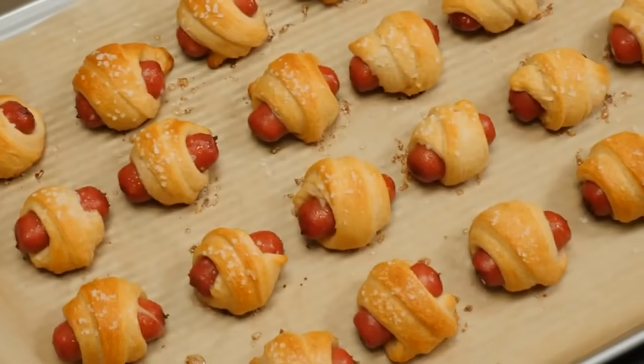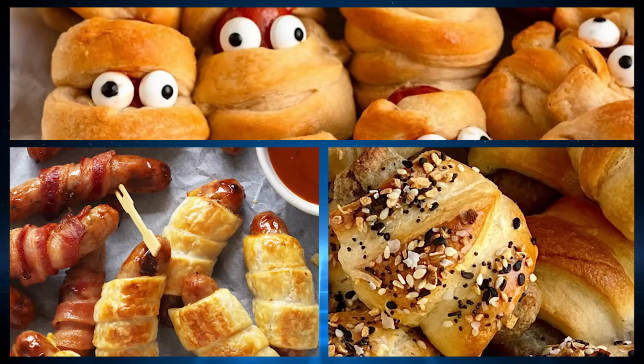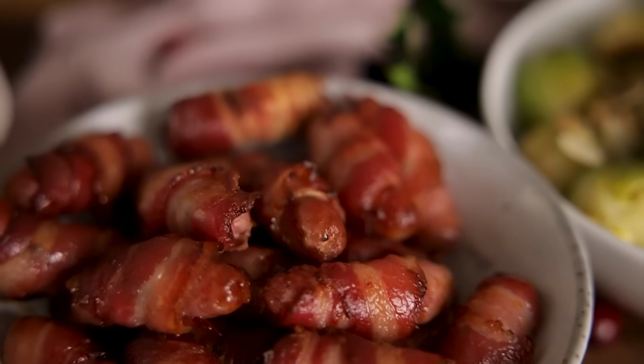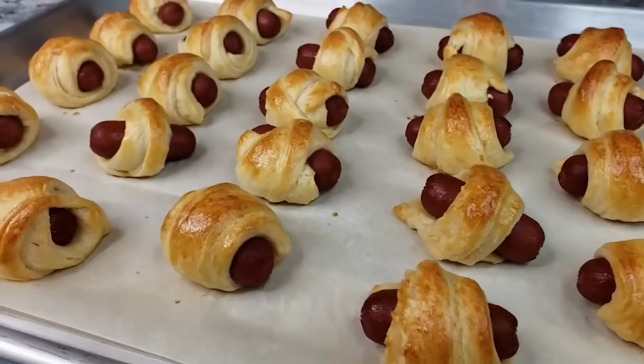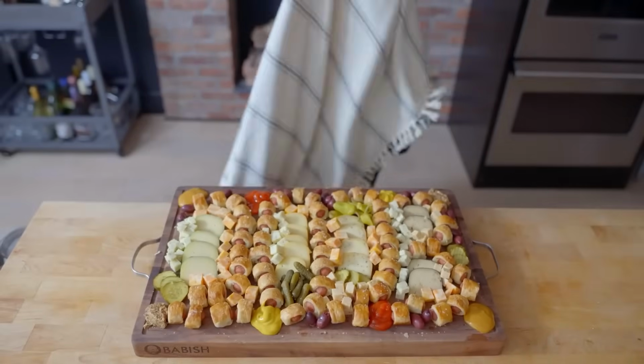However, as with many processed meat-based appetizers, pigs in a blanket fell victim to shifting dietary preferences and the quest for more sophisticated, health-forward hors d'oeuvres. These days, you may still find them at casual tailgate parties, but for New Year's bashes aiming for elegance, they've become more of a guilty pleasure than a marquee attraction.